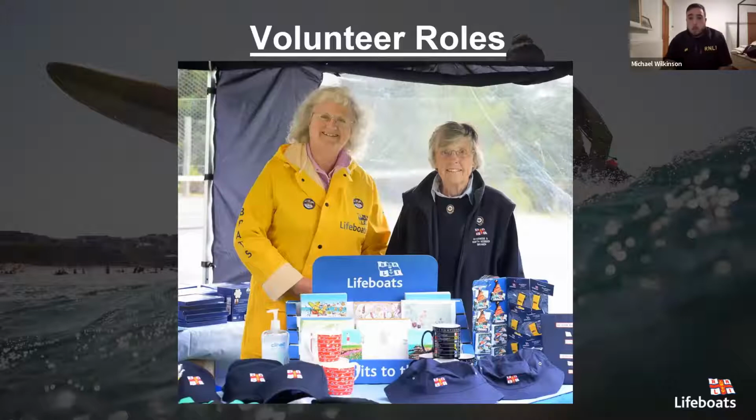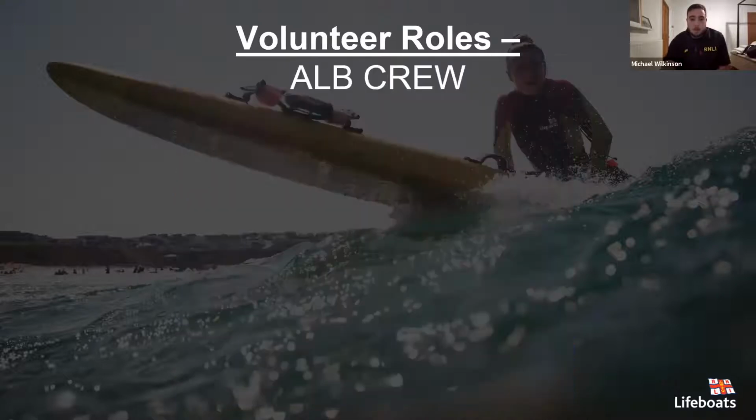Sea Cadets, you've probably done some fundraising for the organisation at some point. Lifeboat stations and Sea Cadets have good links, but the fundraisers in the stations are the key that make everything happen, from coffee mornings to, well, unfortunately I've had to walk up and down a slipway. We called it a slipway, but it was actually a catwalk, wearing yellow wellies as a model for clothing. But it worked. We made some money.